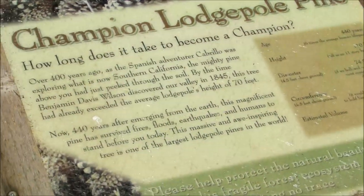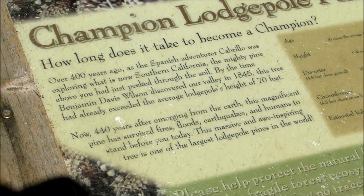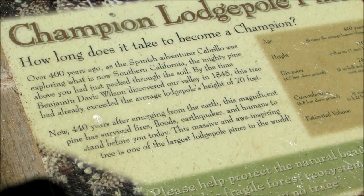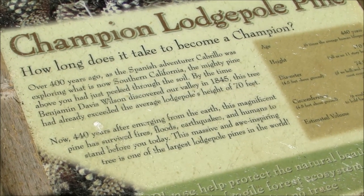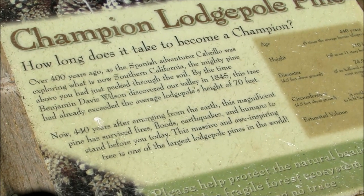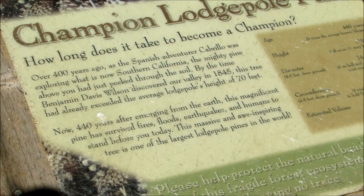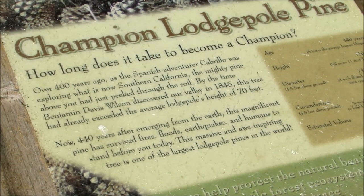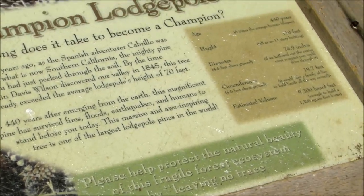Over 400 years ago, as the Spanish adventurer Cabrillo was exploring what is now Southern California, the mighty pine above you had just peaked through the soil. By the time Benjamin Davis Wilson discovered our valley in 1845, this tree had already exceeded the average lodgepole's height of 70 feet. Now, 440 years after emerging from the earth, this magnificent pine has survived fires, floods, earthquakes, and humans to stand before you today. This massive and awe-inspiring tree is one of the largest lodgepole pines in the world.